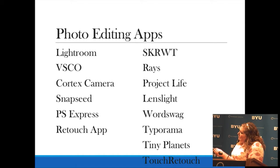The good thing about Lightroom, when you bring your pictures home and you want to do some editing, is that Lightroom already has presets. So if you don't know how to use Photoshop, Lightroom already has presets, so it can help you adjust things. It's like an app you would use on your phone, but on your computer. It's pretty intuitive and it's helpful and it's free. So why not? And then this Project Life is another one I like to talk about.